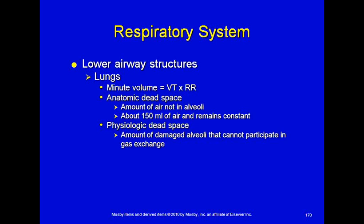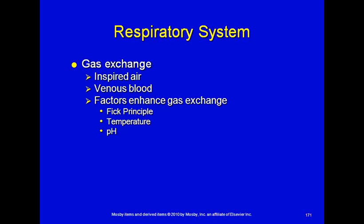And anatomic dead space is something that we need to consider as well, and that's the amount of air that's not in the alveoli. That's the air that's located in the trachea and mouth and nose that stays there when you take a breath in and doesn't actually get down to the alveoli. The air that gets down to the alveoli is known as alveolar air, and that's an important concept for us to understand as well. Physiologic dead space, that's that 150 mil of air that is not participating in gas exchange.